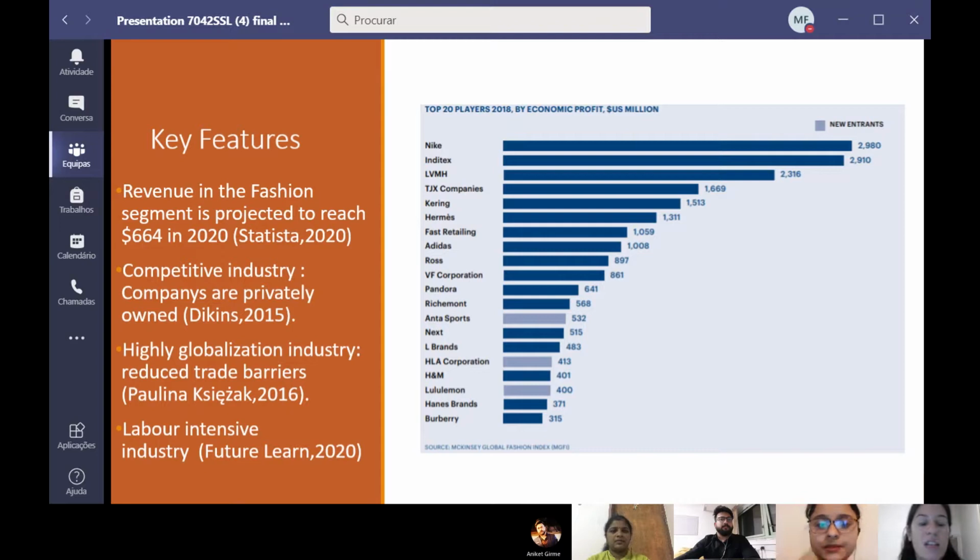This industry is a highly globalized industry because trade barriers have been reduced, and the clothing industry is also divided into the geography of development and the geography of consumption. The geography of development is where the clothing and accessories are being made, like in Asia. The geography of consumption is where the products are consumed, like North America and Western Europe.